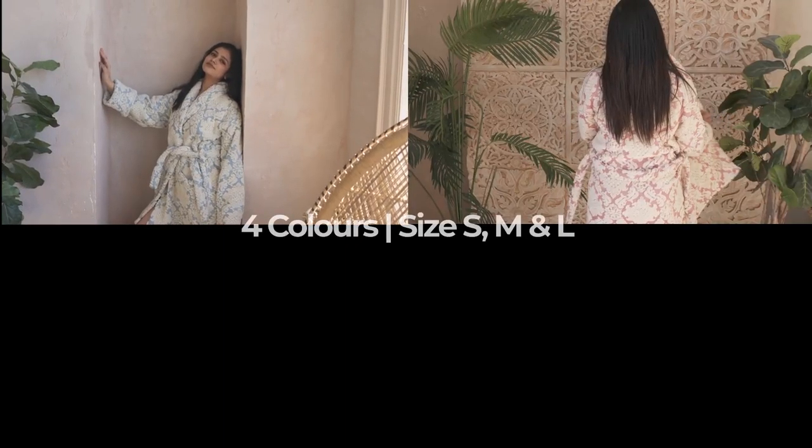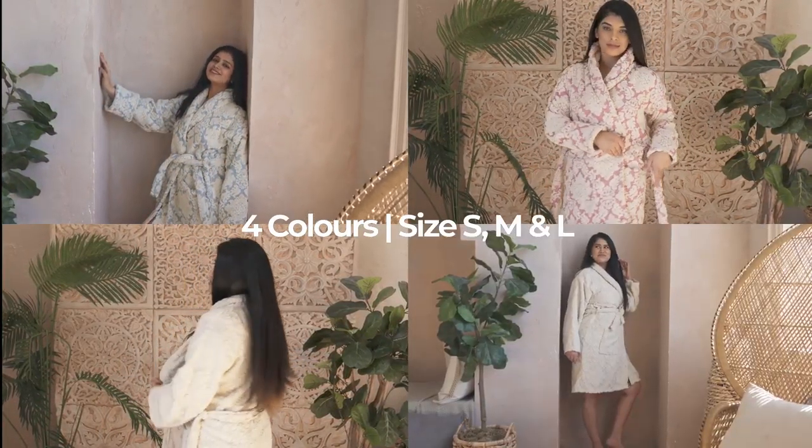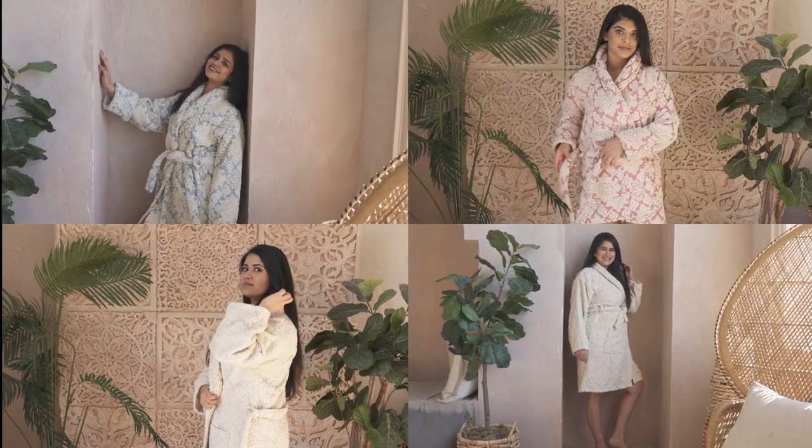It comes in 4 different colors and 3 different sizes to fit all. So there are plenty of options to choose from.